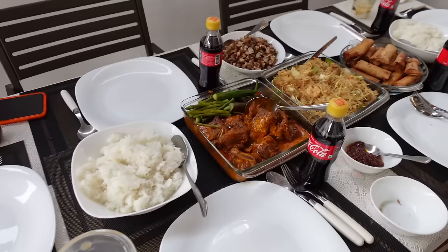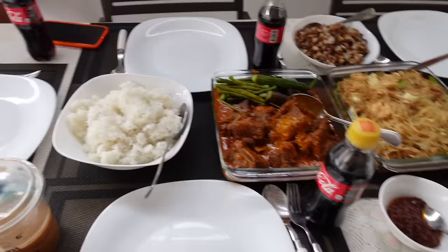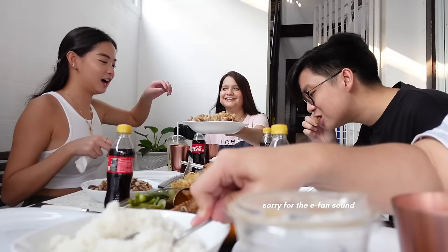So this is our food. We have rice, kare-kare, pansit, lumpiang Shanghai, and sisig. What's that, isaw? It looks like isaw. Is that isaw?